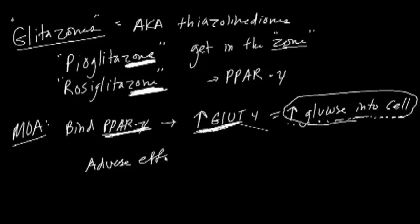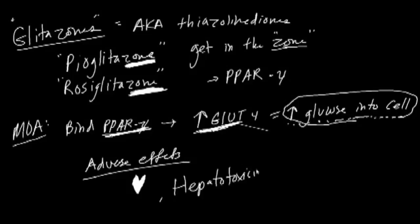Adverse effects. Let's finish that one up. Not too many. When you think glitazones, think heart problems. You know, in all those golf commercials, they always talk about heart problems. Just remember that. In a lot of golf commercials that you see on TV, depending on where you are, I guess, you have a lot of heart problems. All those old men want to get back out to the golf course. They have heart problems that are kind of preventing them from getting in the zone to get par in their golf game. Also, hepatotoxicity is a pretty big one. You'll see hepatotoxicity, so damage to the liver.